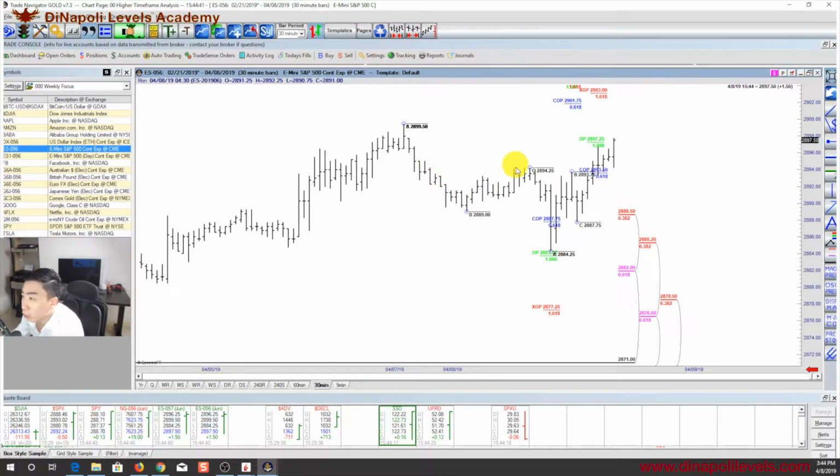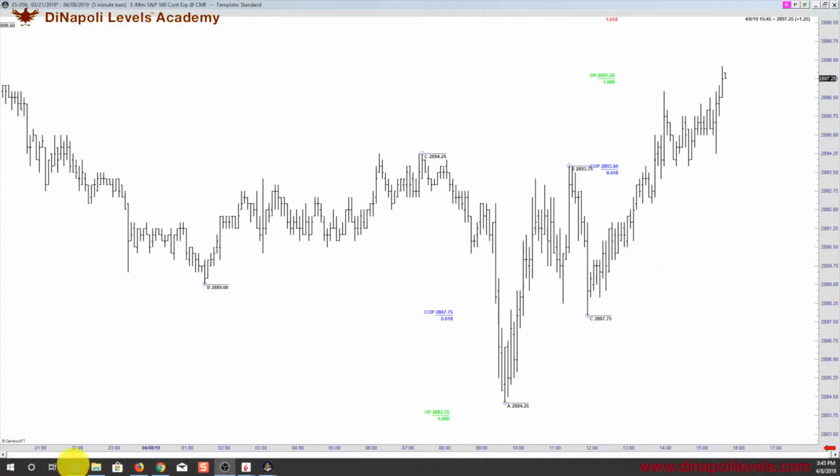We knew ahead of time where we wanted to go long this market at this OP agreement area, which was also a retest of the monthly COP. And we also knew ahead of time where we want to get out of this trade. ABC OP profit target over here.